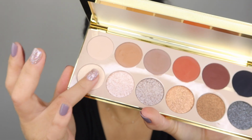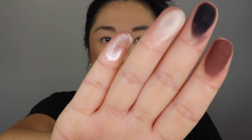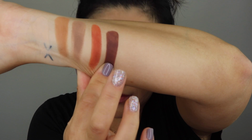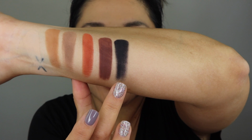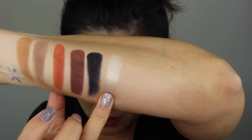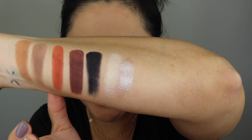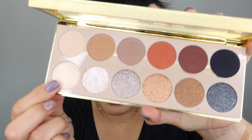Oh, look at that black. Ooh, even these feel good. Okay, there's one that's a little more gritty, but not gritty in a bad way. So this is chocolate brown, intense black. Ooh, look at that black. I just did the Natasha Denona Zenin palette, and the black didn't swatch very well. Then this next second row is a white gold opal shimmer and a nude champagne diamond sparkle. Champagne. Those look so pretty. So this is a shimmer.